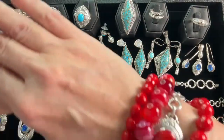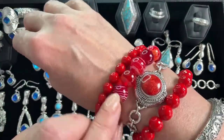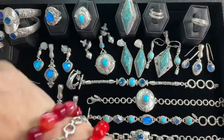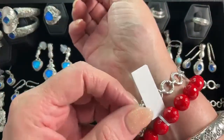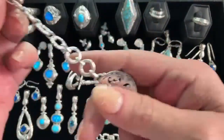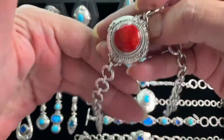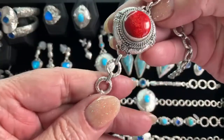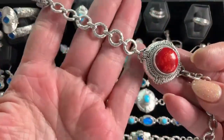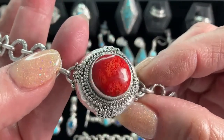8 millimeter beads. So, you can see. And then, there's that full adjustability, which is so great. Nice curvature. And this is just a really, really smooth, slithery, soft hammered rings. And that is that. Really cool.